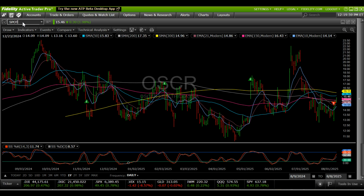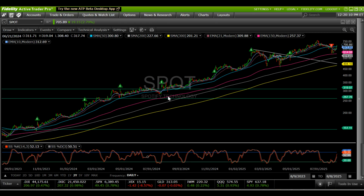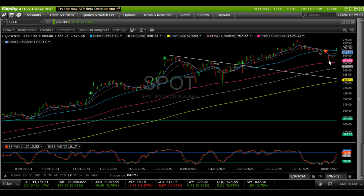Spotify is a good one. I did pick that one up on the pullback to closer to 150. So I do like this one longer term. I think that's just an incredible move here as far as the stock. This is the 2-year chart. You can just see how this thing just keeps on moving. So it did break the 50, looked at that as an opportunity, and we did stay above the 150, so it's back above the 50, 10, 20, all of these moving averages, so I think that's a good one. And then a couple other ones that I got into.